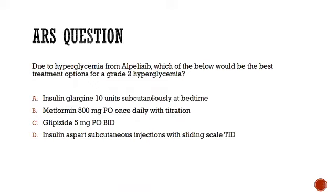So due to hyperglycemia from alpelisib, which of the below would be the best treatment option for a grade 2? A, start insulin glargine. B, start metformin. C, start glipizide. Or D, start short-acting insulin with a sliding scale. And this is for a patient who is not on anything at this time. What would be the best option?